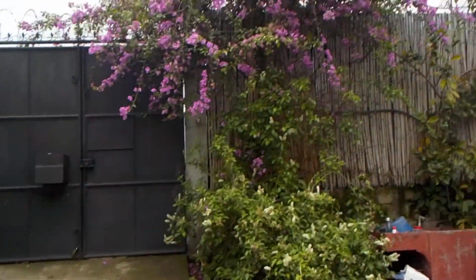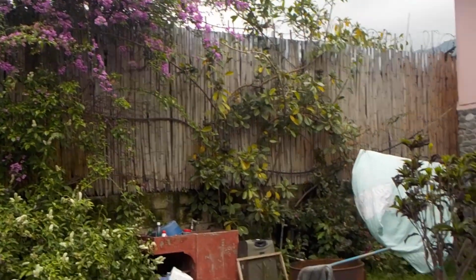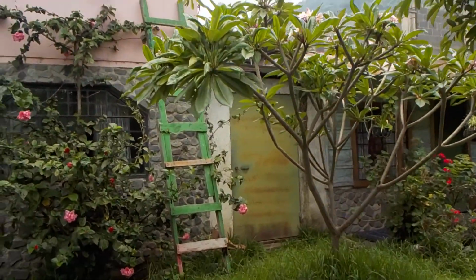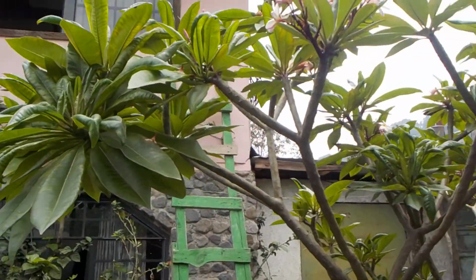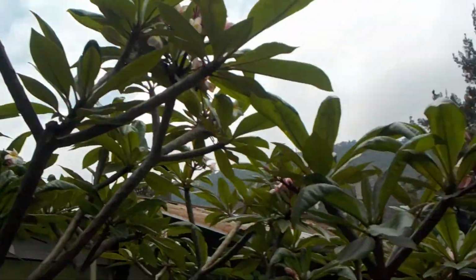Flowers. The bougainvillea, I don't know how to pronounce that. And then this tree over here, I'm gonna watch for dog poop whenever I'm walking outside. This tree used to be barren, not a single leaf. And now it's got the most amazing pink flowers on it that smell really, really pretty.